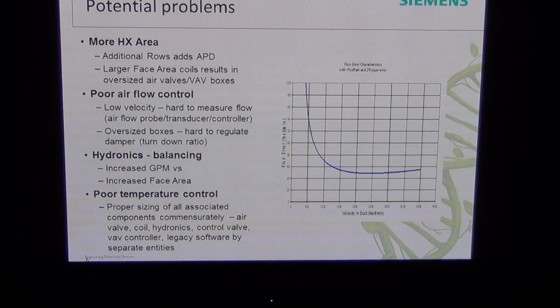Well, here's some of the problems. So there's a chart here on the right, and what this basically talks about is you have your velocity in duct feet per minute over here on the right, then you have your flow error in feet per minute on the left. And what this basically says is at 1,000 feet per minute, you can measure the airflow fairly accurately at plus or minus 5%, which is about 60 feet per minute.